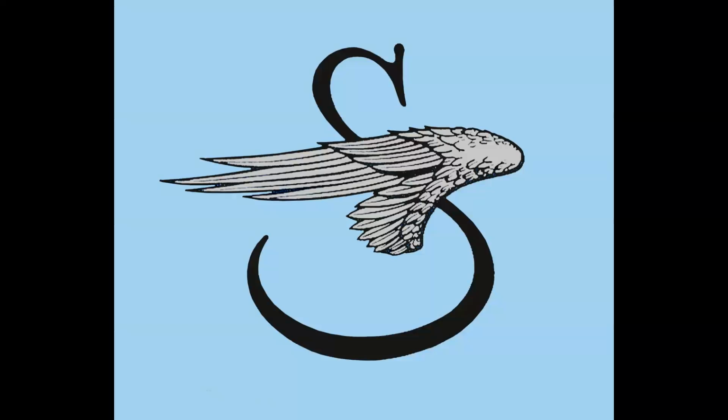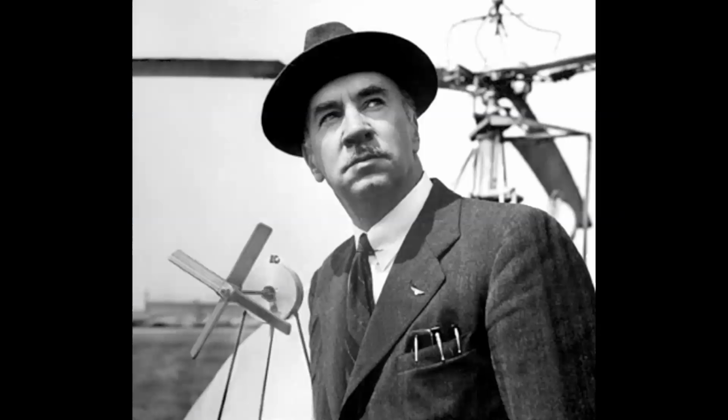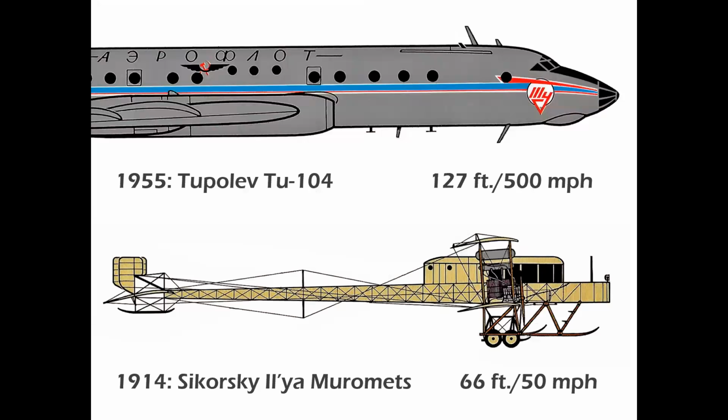But we're going to talk about the company behind this logo, and it's this man, Igor Ivanovich Sikorsky, a Russian-American aviation pioneer in both helicopters and fixed-wing aircraft. Born in Kiev in 1889, he was the youngest of 5 children. By 1912, he had won awards for his aircraft designs, and he held FAI pilot's license number 64. Sikorsky is credited with designing the world's first aircraft capable of carrying 6 passengers, the revolutionary Ilya Muromets, that flew only 11 years after the Wright brothers at Kitty Hawk, North Carolina. Compare its size and performance with the twin-jet Tu-104.